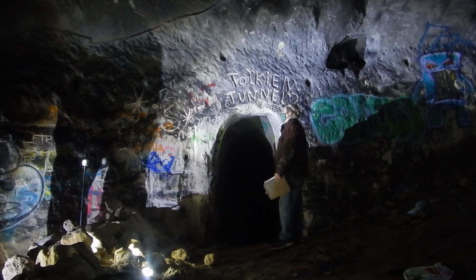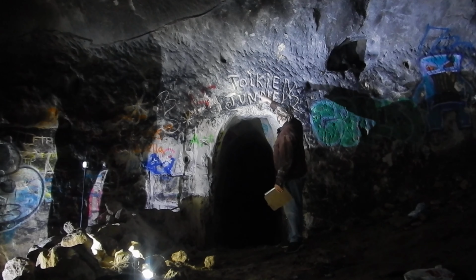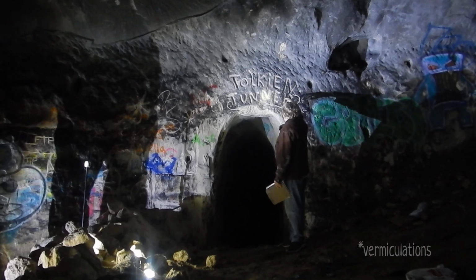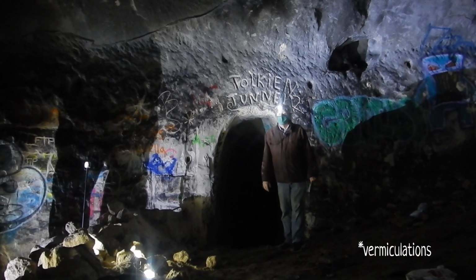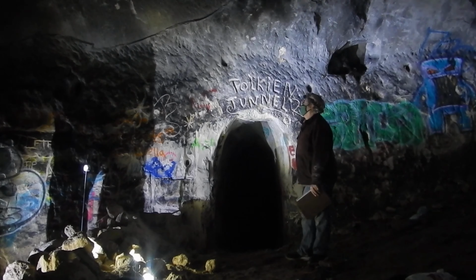So this would have been carved probably in the 1970s. You can see it's already had a growth in there. So this is a pretty old carving, but it gives you an idea how long ago that was.